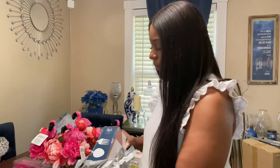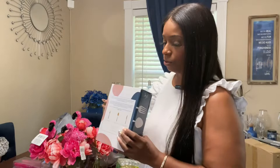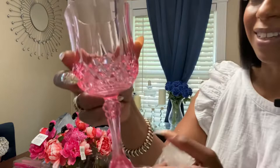I have a few days to get ready and plan my signature gold. We're gonna do the pink and gold accessories. I even got my glasses. These came today. These are so freaking cute. You see this? Look at that. And they're plastic.